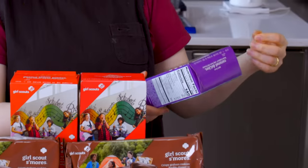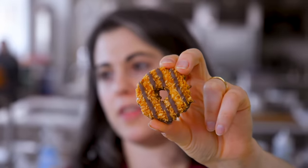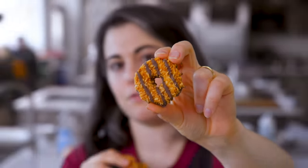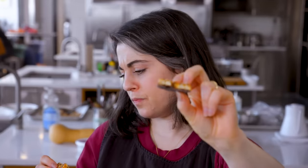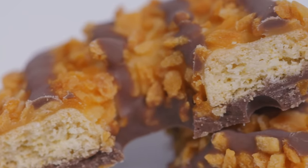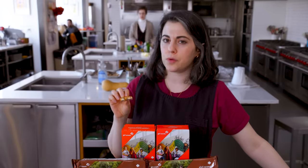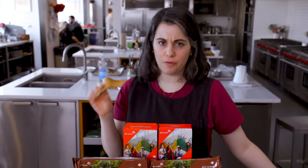Caramel Delights, AKA Samoas. Samoas are my favorite because I like coconut. As a recipe developer, I wish I had come up with this shape and decoration for a cookie. It's so fun and playful. It looks like a shortbread type cookie, and then there's caramel, toasted coconut flakes, and some kind of chocolate. The cookie itself is really tender, but all the texture really comes from the coconut, which is very chewy. It's really sweet. What next?